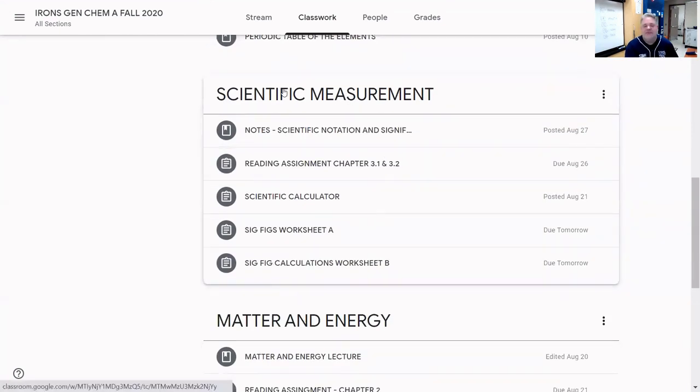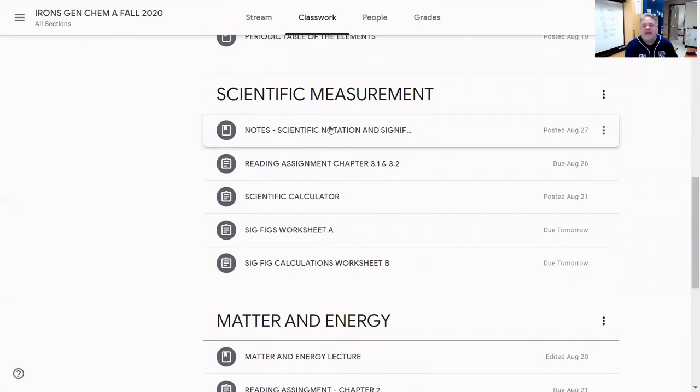So right now we're on scientific measurement, and they have some notes, and there's usually a reading assignment, and then a little bit on scientific calculators I'll talk about in just a second. Then there are worksheets and homework and things like that that go along with it. Then we go down here, and right now it's a little easy, but chemistry is a slope.